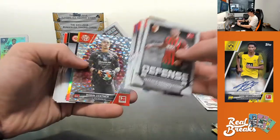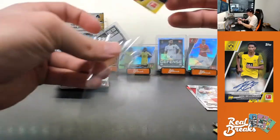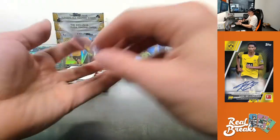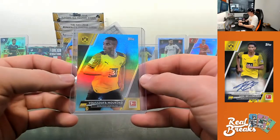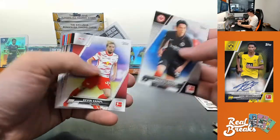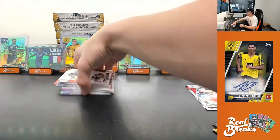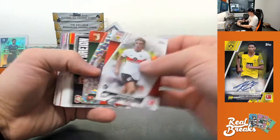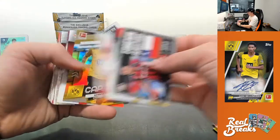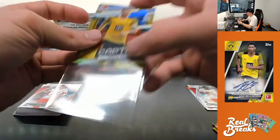Two autos through our first half case. Robin Zentner, Sparkle. And how about a little Mukoku color for Dortmund? Yeah, it's not Pepe has ink, out of 199. Mukoku for Dortmund. Keep it going, Aramo. Man City and someone. That's awesome. I definitely regret it. I forget that in Minnesota a few years ago, Marco Reus out of 50 gold for Dortmund.